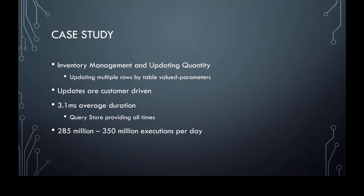So for one item, we can have multiple rows for them to update. The updates are being driven by customer activity. Customers are basically uploading files or working through the API and uploading details to us throughout the day. Frequently, they may have a scheduled file that they upload to us, and some of the data might be redundant.